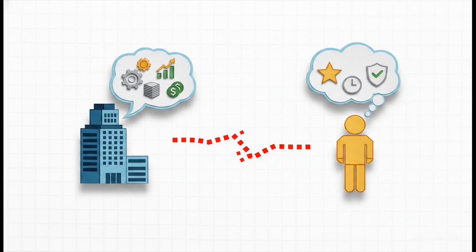We build our ads from inside our own company, talking about the things we think are important. But your customers, they're out there in the real world with their own problems, and usually what they care about is very different from what we assume they care about.